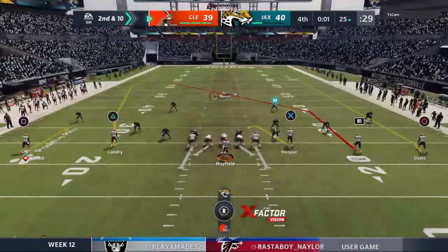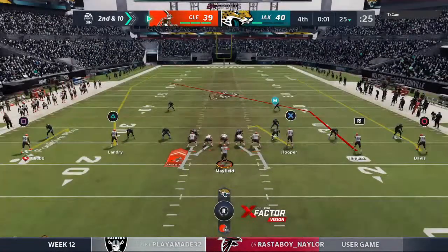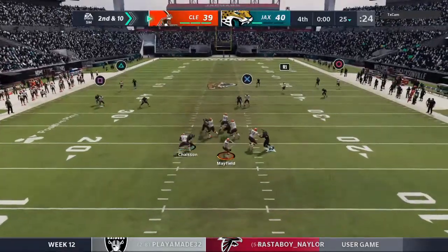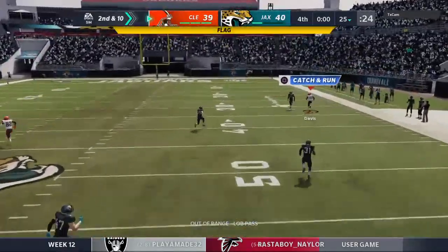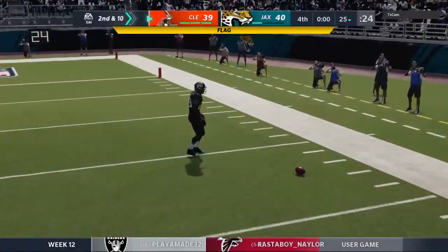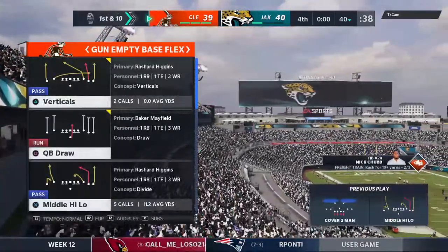An incomplete pass leads to 2nd and 10 from the 25. One last shot from Mayfield here. Now a desperation throw deep downfield. And that's going to wind up incomplete. However, we do have a flag down. Let's check in with our referee.